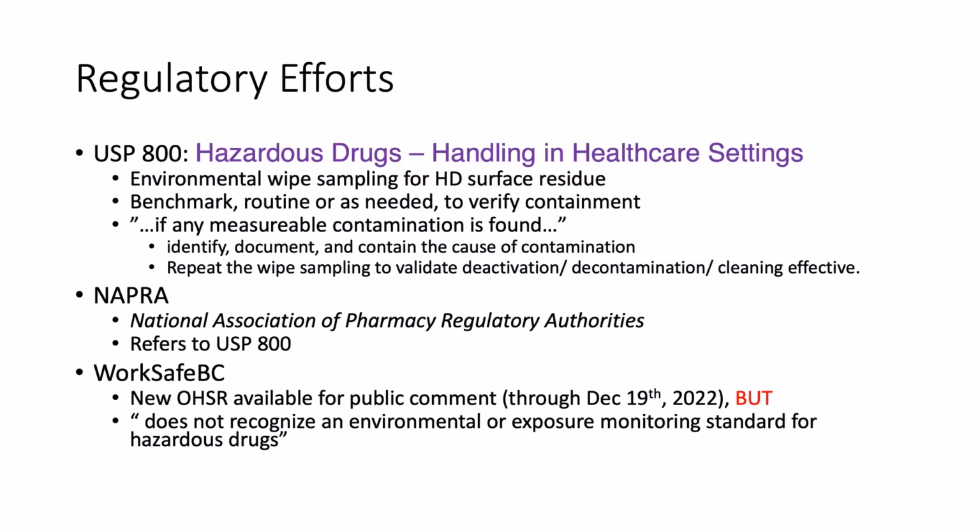So if any of you at this event would like to learn more about what we're doing in BC and indeed comment on it, I'm sure that they would love to hear the voices of you, Amanda, and others that have an interest in this. It is open for public comment right now through December the 19th, and that would be available on their website.